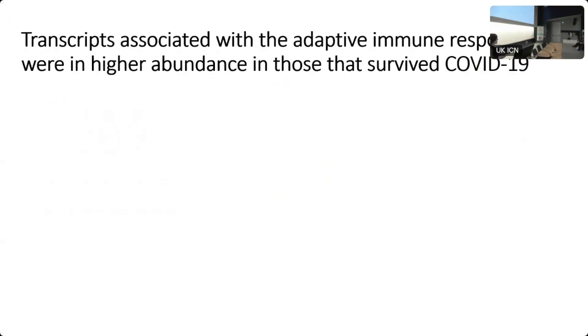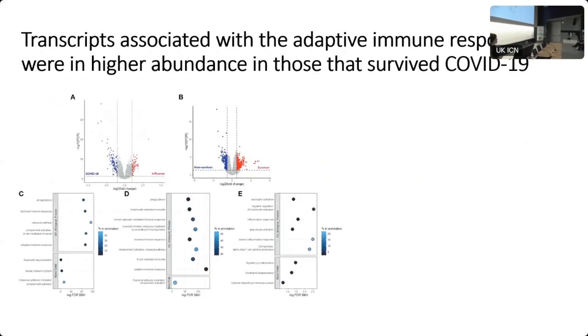One of the key findings within this study, which I've not shown here, is that when you look at the PCAs of this data, there's a huge overlap within the transcriptomic profiles of influenza patients and COVID patients. So it's generally an interferon virus response, and the differences between these two viruses in people are quite discrete. But what we did find is that these immunoglobulin transcripts were higher in COVID patients and in those that went on to survive.